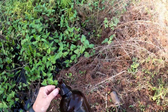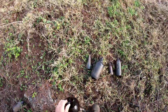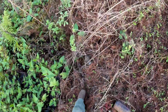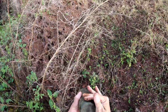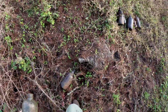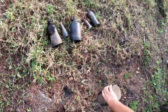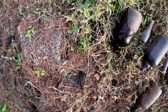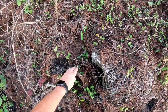Oh, that one's broken. It's a 1 gallon jug of something. It's got a top broken though. It's not super old. They definitely have some age to them. I'll definitely come back out here.